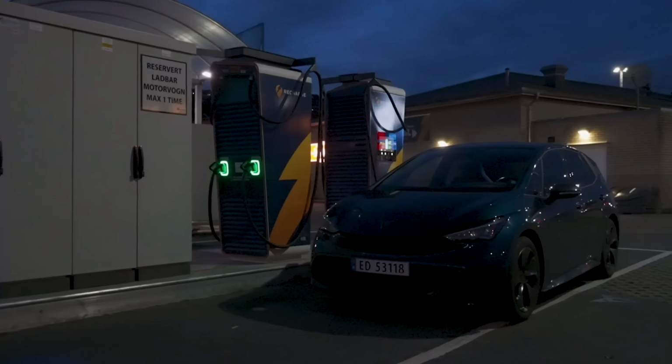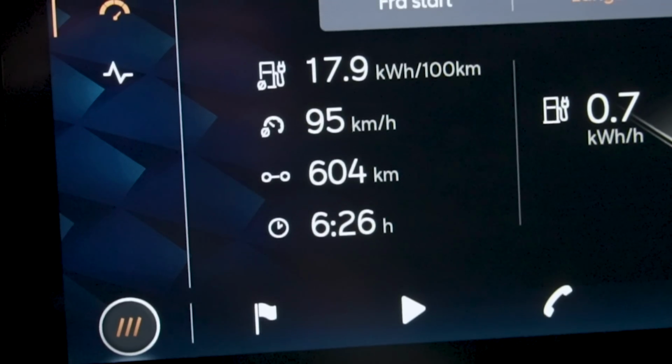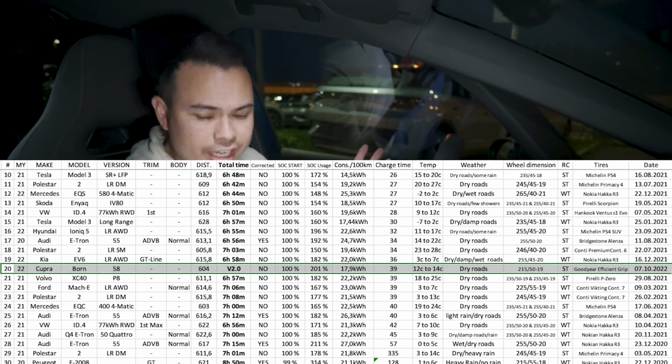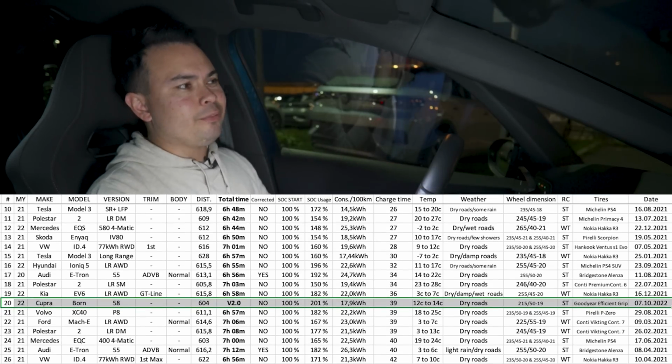So today's total charging time in the Cupra Born 58 over 610 kilometers with an average speed, according to the car, of 95 kilometers an hour. That's about, well, 60 miles per hour, was 39 minutes. 39 minutes, and not bad at all. Puts this car mid-range in the middle of the board.